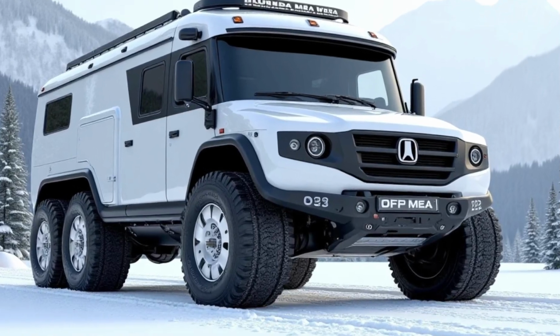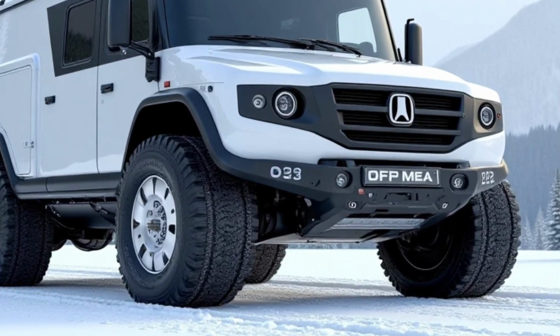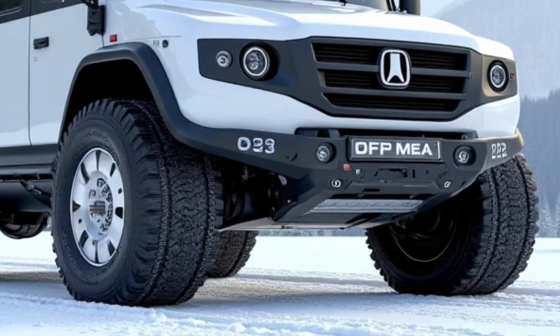The 2025 Honda Camping Motorhome is here, and it's redefining what it means to travel in comfort and style.